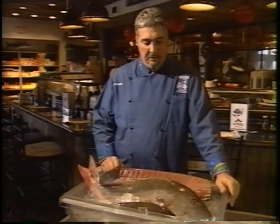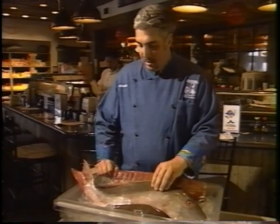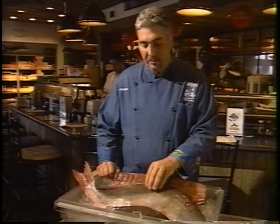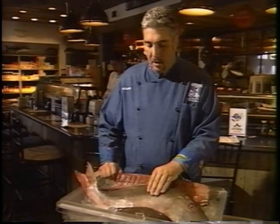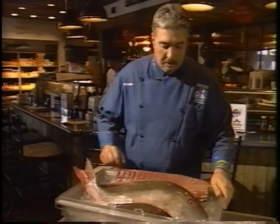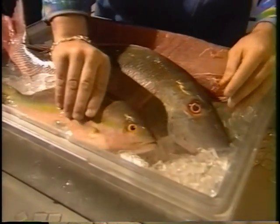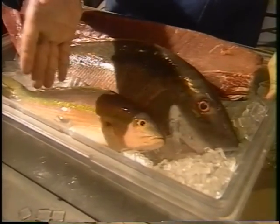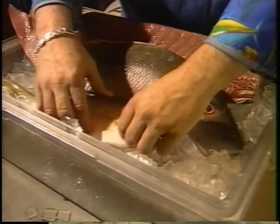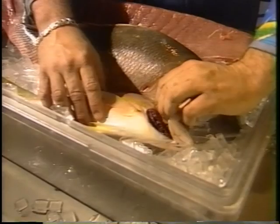These are two species of snapper. We have a yellowtail snapper and we have a mutton snapper. These were caught late last night, actually caught yesterday, brought to our purveyor late last night, and this morning brought to us. If you look at the eyes over here, how clear the eyes are on both the mutton snapper and the yellowtail, it's beautiful fish. The thing that you want to look for, if you open the gill up, is the bright redness in the gill.